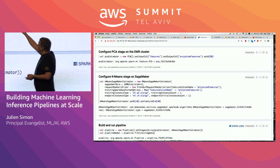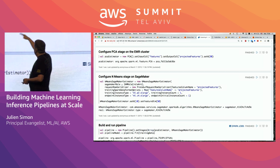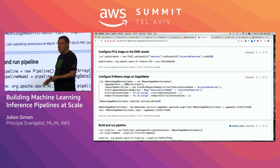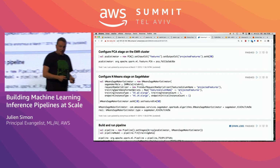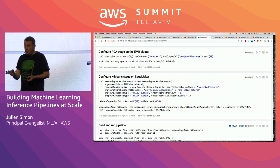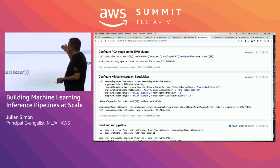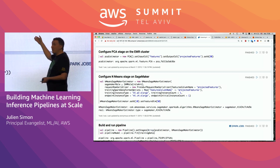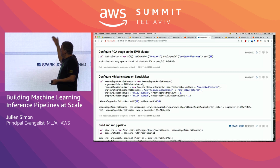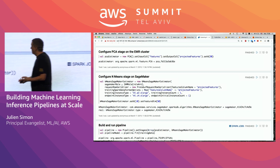So I'm configuring a PCA transformer, saying, using the features column and building a new column called projected features, please engineer 50 new features. That's my first step, and this is running on Spark on the EMR cluster. And then the next step is just training k-means on SageMaker and deploying k-means on SageMaker. Using the SageMaker SDK for Spark, I ask k-means to take the projected features and build me 10 clusters.